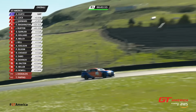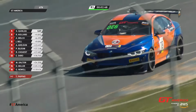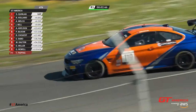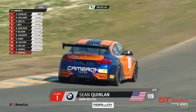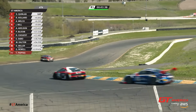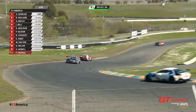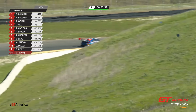Yeah, I mean, there's another race tomorrow. Might as well save it if you can. Yeah, that's a great strategy by them to make sure they can be there tomorrow. Sean Quinlan is slowing a little bit, and Holland has got that lead down a little bit more. He was about 0.6 of a second quicker on that last lap. I don't know he's going to have enough time, though.